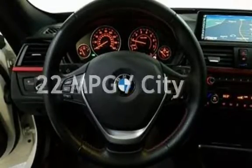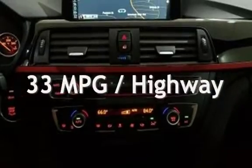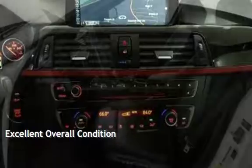Estimated fuel economy for this vehicle is 22 miles per gallon in the city, and 33 miles per gallon on the highway. This vehicle is in excellent overall condition.